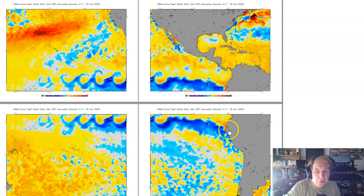So you can see colder than normal water developing off of Peru, making it up to Ecuador, over the Galapagos, and on out to almost the dateline. And this is June, the end of June. This is typical of how La Nina starts. This is almost on track. I think we showed it last week, comparing this year to the last La Nina, which was in 2018, and this is almost a mirror image of it.